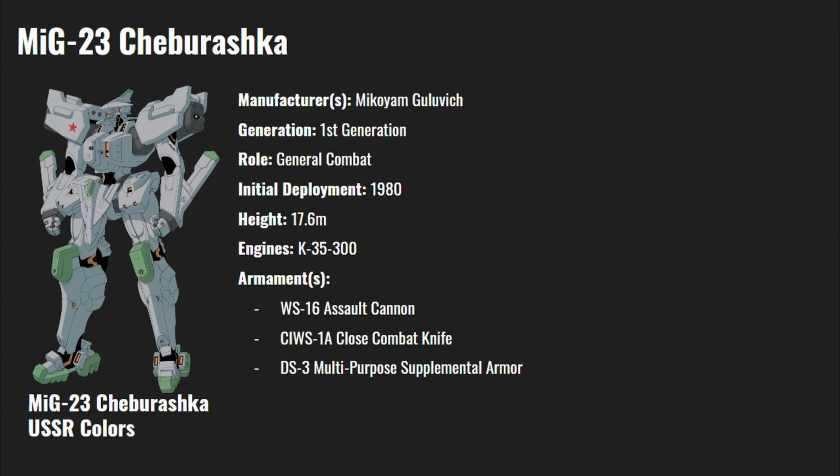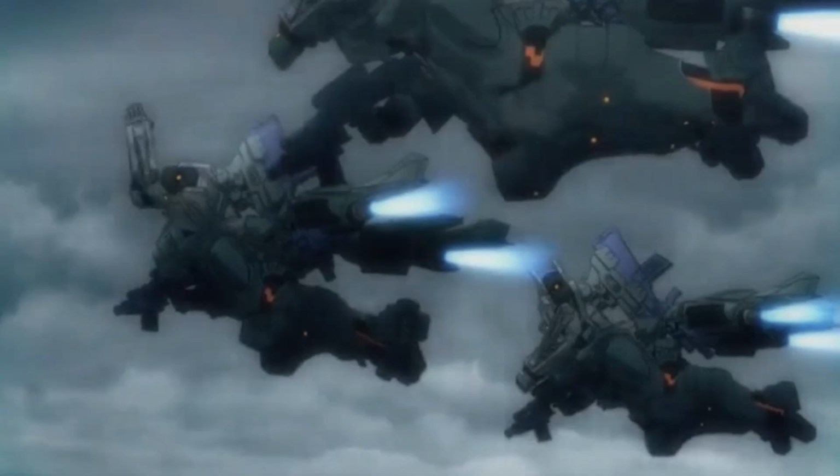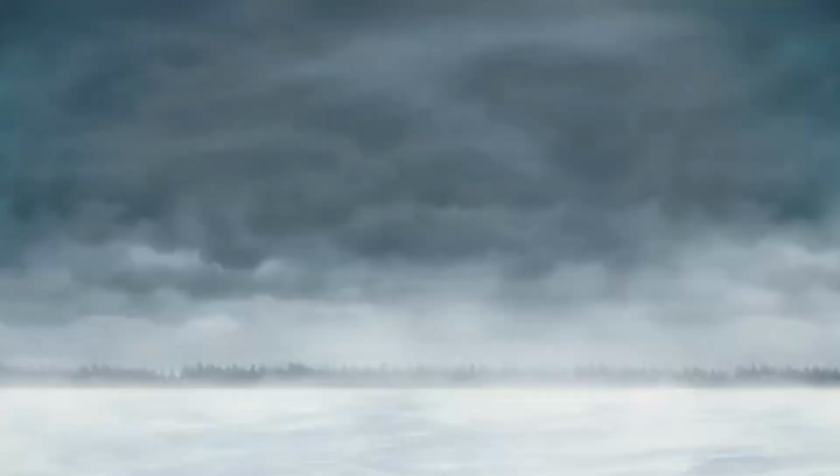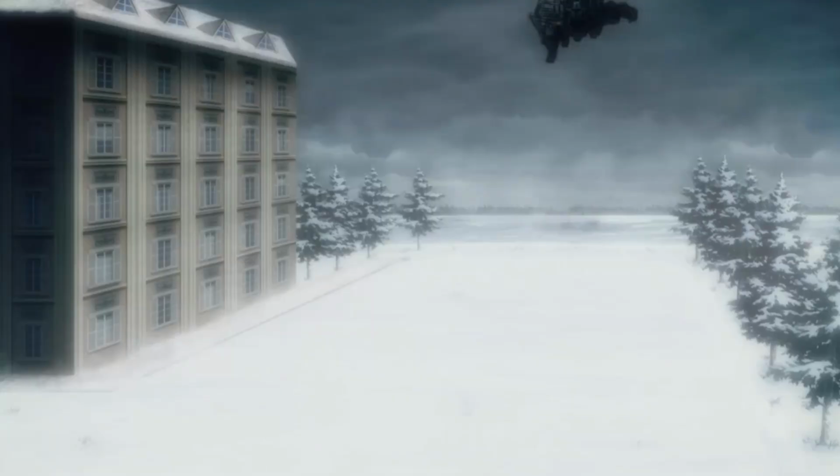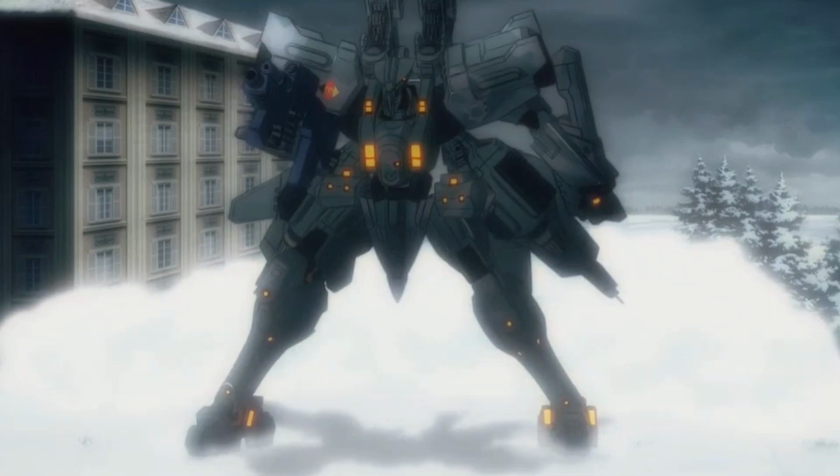Deployed by the Soviet Army in 1980, the MiG-23 was developed by Mikhail Gulovich. It utilizes two K-35-300 jump unit engines. These are designed with an innovative variable wing feature, which allowed for increased control and maneuverability of the TSF. This feature itself was inspired by Western technology, particularly that of Grunin's F-14 Tomcat and Palavia Industrial's F-5E Tornado. Because of the advanced design, many in the Eastern Bloc consider the Chubarashka to be a quasi-second-generation machine, surpassing many in the West, despite official designations listing it as first generation.